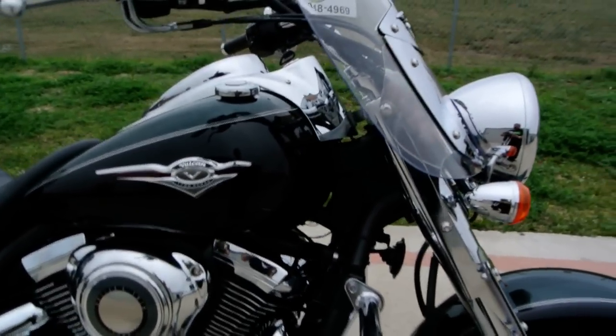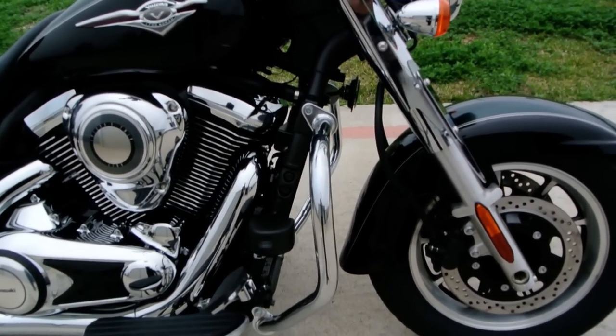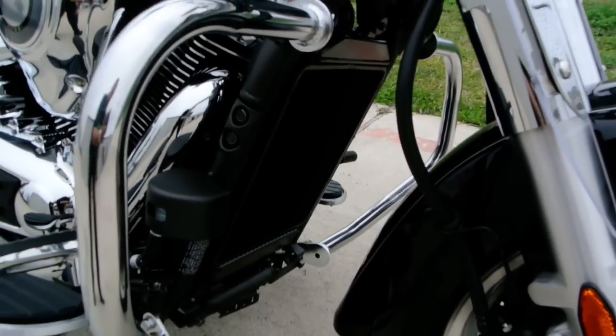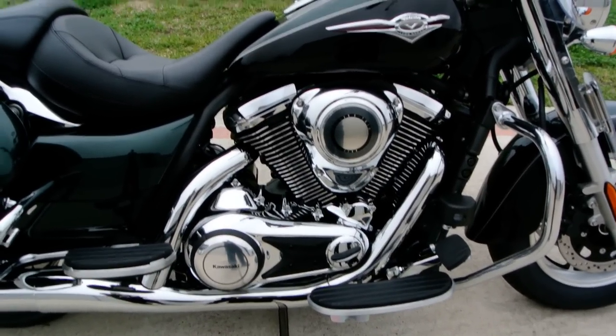One of the cool things I love about Kawasaki that they do, these bikes are liquid cooled. It's got a radiator. If you look at this bike from the side, you don't see that radiator. That radiator is sandwiched between the frame rails, so there it is. And I just love that, because the radiator is not necessarily something that's real attractive to look at.